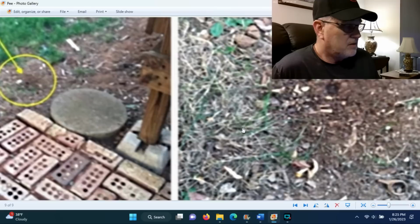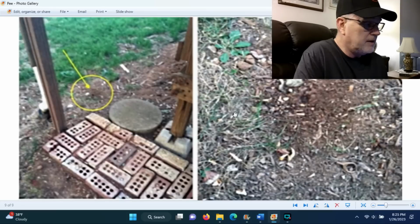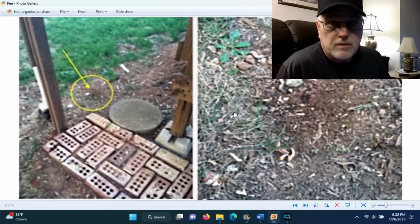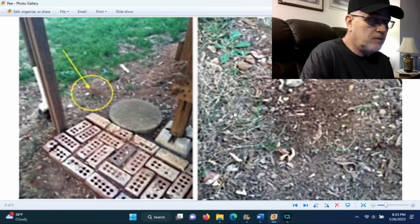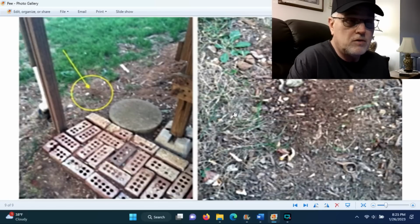This is a good picture. This is kind of what it looks like when they do it. You can see here where the stream made the hole, and then the off color where the dirt was damp and the urine flowed outward. Those are the kind of things to look for around outbuildings, around the barns, around the chicken coops. If they're visiting your home, around the corners of your home.